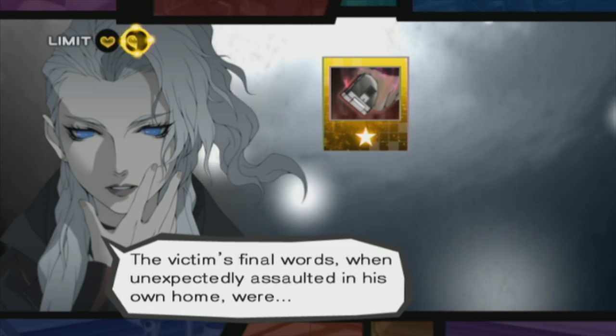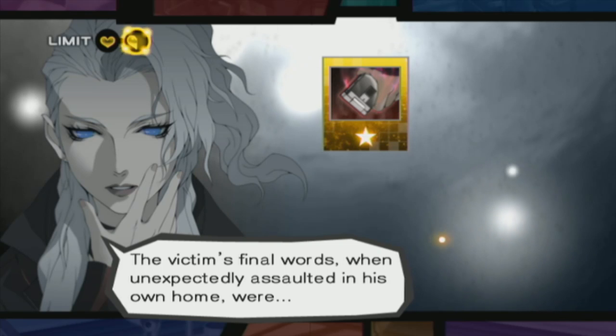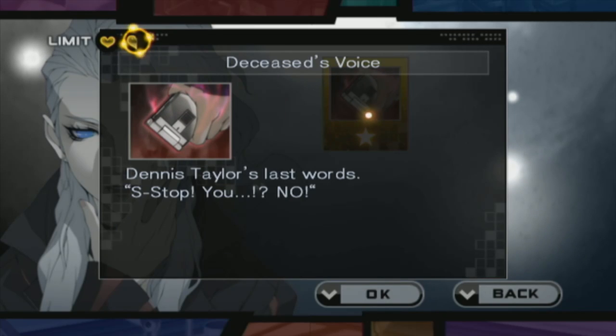The victim's final words when unexpectedly assaulted in his own home were, this is it. Dennis Taylor's last words. Stop. You? No! This is it. This is what he said. And you know what? It would make sense that he was surprised to be killed by his own customer. What it looks like is that this is a drug deal gone wrong. And it goes to show, ladies and gentlemen, kids, don't do drugs. Okay, that's enough.